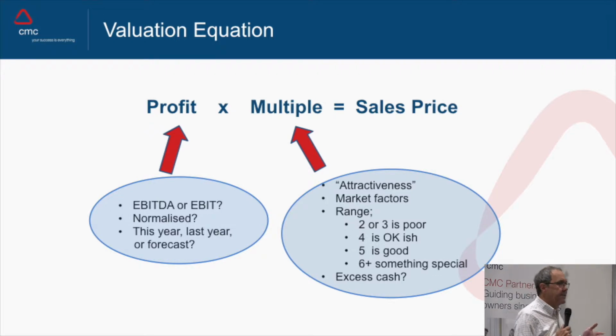The multiple of 8, yes, if you are a high-tech business expanding, growing crazily, you might get a multiple of 8. The reality is if you're a steady business, then your multiples are going to be lower. So it's as well to understand that at the outset.